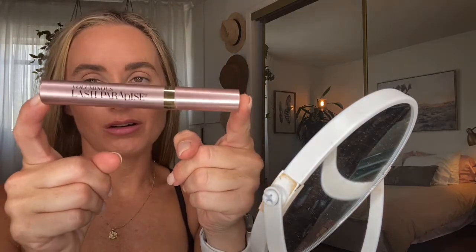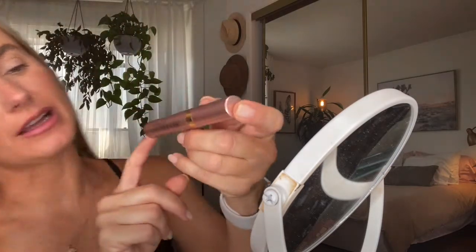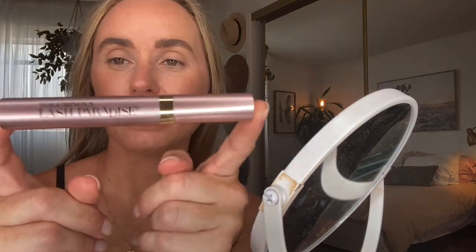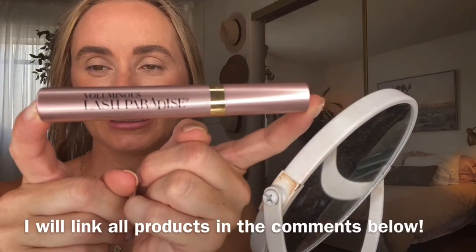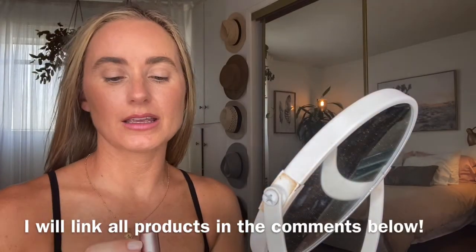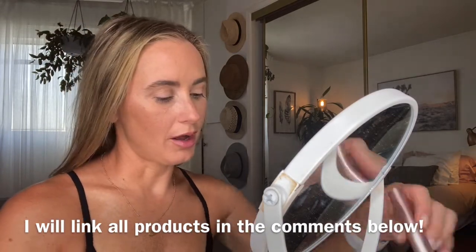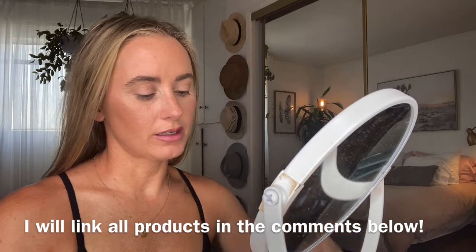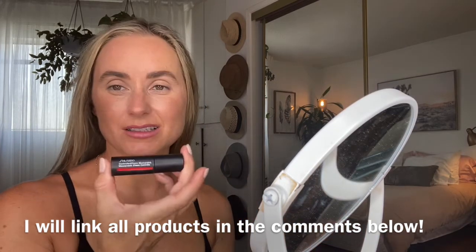So my favorite mascara, hands down, no matter what I've tried, is actually L'Oreal Voluminous. I'm sorry, L'Oreal Voluminous Lash Paradise. Is that upside down? No. Lash Paradise. There it is, you get it. And I get it in Blackest Black. I have also tried Shiseido. I got their little Controlled Chaos. It's good.